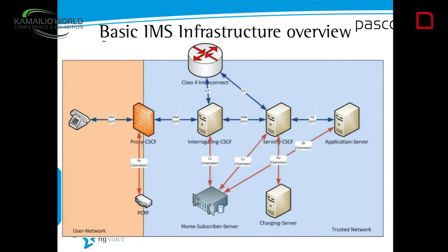So basically the call comes in and goes to the serving CSCF. The serving CSCF may decide to route it to an application server. An application server can basically be any kind of SIP endpoint. For example, an SMS gateway, if you do SMS over IP, is typically an application server. Or if you want to do some enhanced telephony, like call forwarding, that's an application server, because it has nothing to do with the core network functionality.